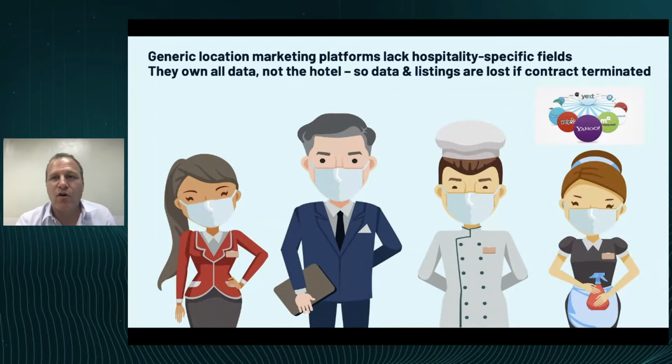Now, with hotels already operating on a skeleton staff or crew, who really has the time to check and update every possible platform every time something changes? For example, the addition of alfresco dining options at the restaurant, or a new pool, or the addition of parking services, especially when you've got multiple properties involved.